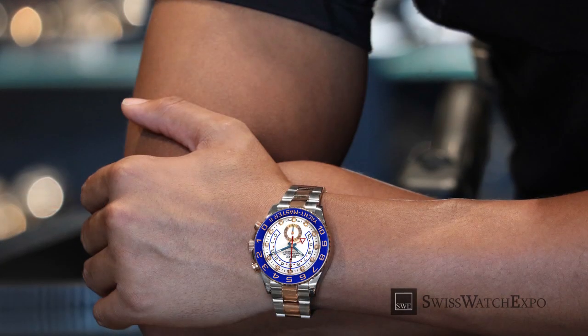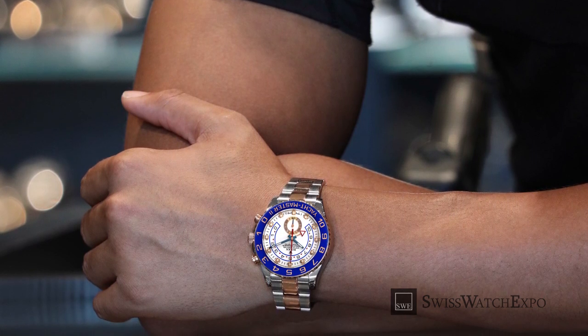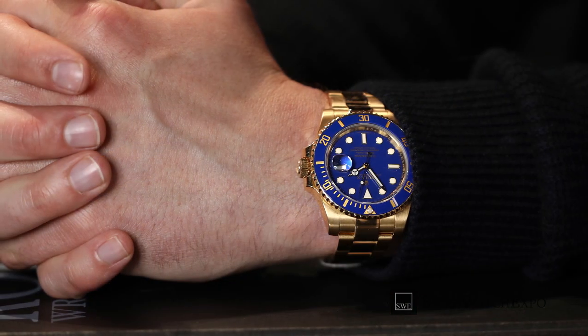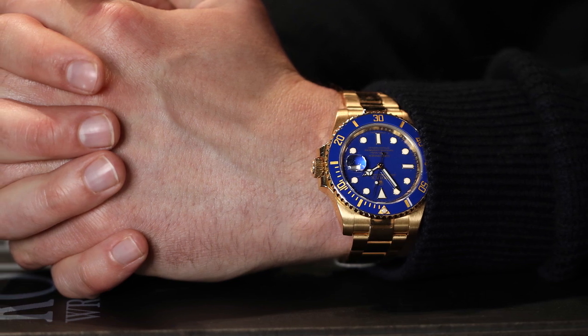If you're in the market for a pre-owned Rolex, there are several things to consider for a successful buying process. With that, here are 5 questions to ask when buying your Rolex pre-owned.